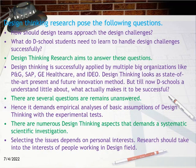How should design teams approach the design challenges? What do design school or D-school students need to learn to handle design challenges successfully? Design thinking research aims to answer these questions.